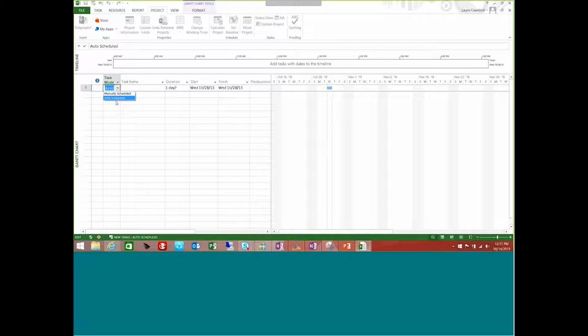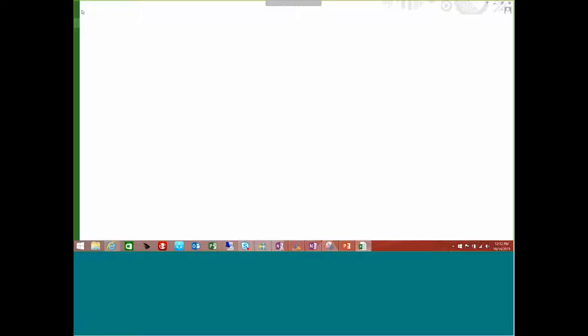The way I would set that is if I come to my File tab over here to get to the Backstage again. So I clicked on my File tab, and if I scroll to the very bottom, you'll see Options. So File, Options. All right, so there are a lot of options that you could set within here for display, general options, scheduling, and advanced options as well. To set my task mode, that is going to be on the Schedule page within the file options.